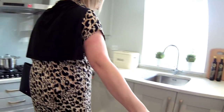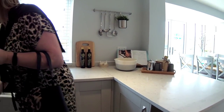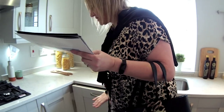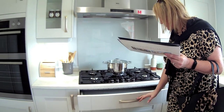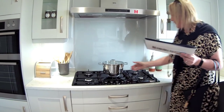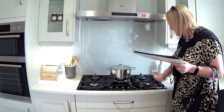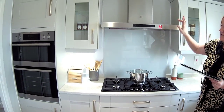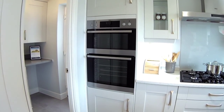Cooler here, which is always an upgrade, but a very nice extra if you can squeeze it in. Integrated appliances, so there's your dishwasher. You've got the lovely drawers there under the hob, super big hob there with five burners. That's absolutely gorgeous, really like that. There's your extractor, and you've got your oven and your grill or double oven going on over there.